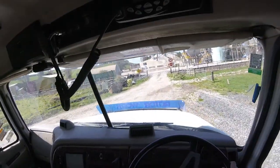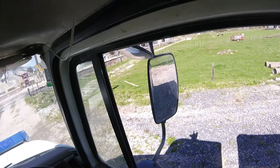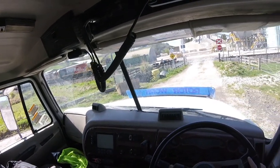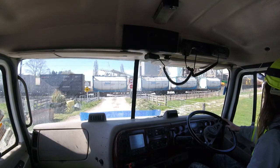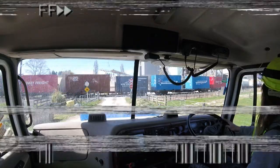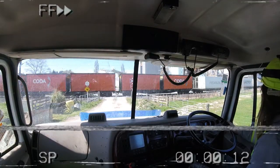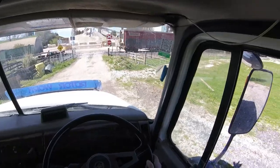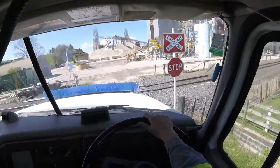Looks like there's a train coming, so we'll just wait for this fella to go past. It looks like it's quite a long train, so I'll probably fast forward this part of the video for you guys as well. Alright, so the train's just gone past now. It looks like he's actually stopping here. I don't know if he's picking up a load or dropping off stuff. I'm not 100% sure what goes on around this place.